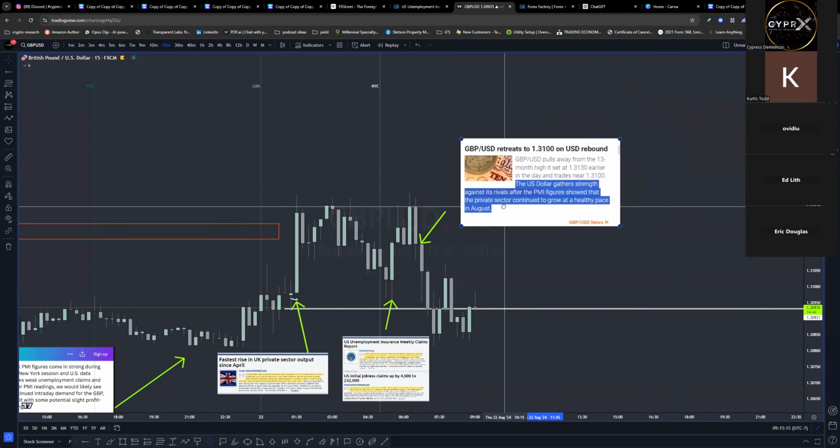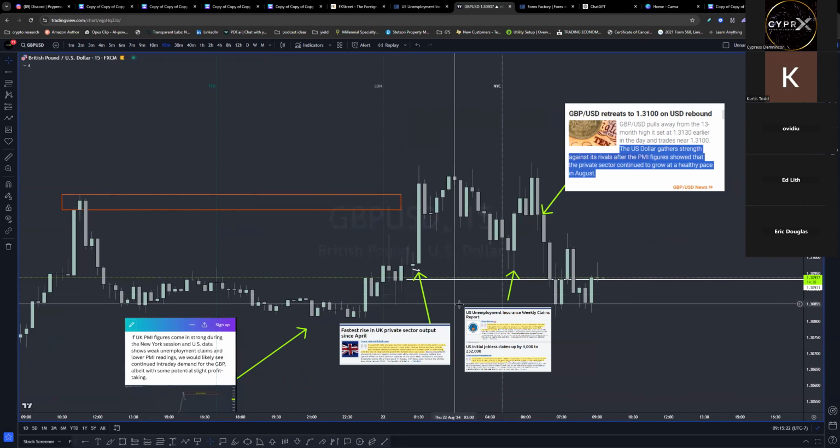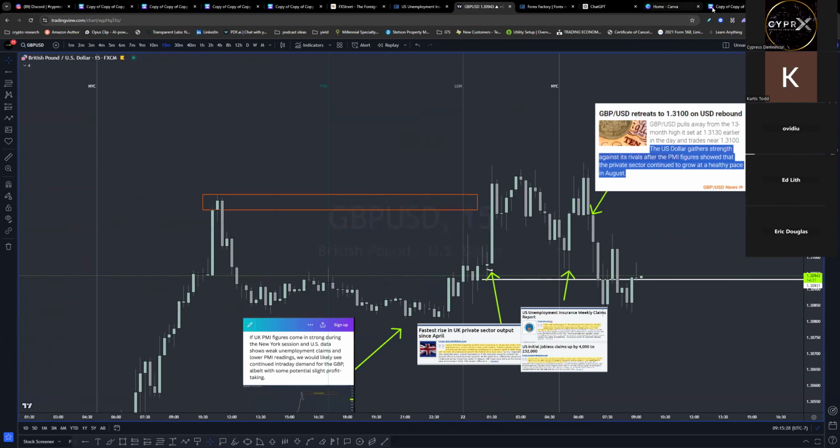All right. So overall, just doing a quick recap of all the fundamentals that we've been covering all the way back on August 12th, when price was way below the 1.300, calling for higher prices, over 100 pips called out in advance. Now let's go over this breakdown.